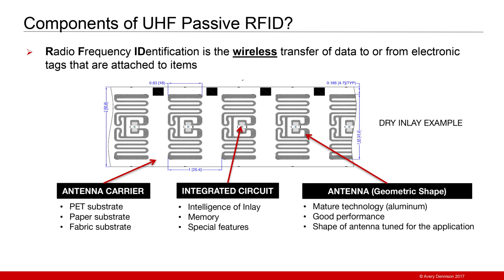The third component of this is the antenna. The most mature technology you'll see in the market is aluminum. It's a very good conductor. The industry moved away from copper to aluminum, I think both from a cost perspective, but also from a performance perspective. It performed very well. And the other thing that you'll notice is that no two inlays look alike. The antenna geometry is what creates the performance of the tag.